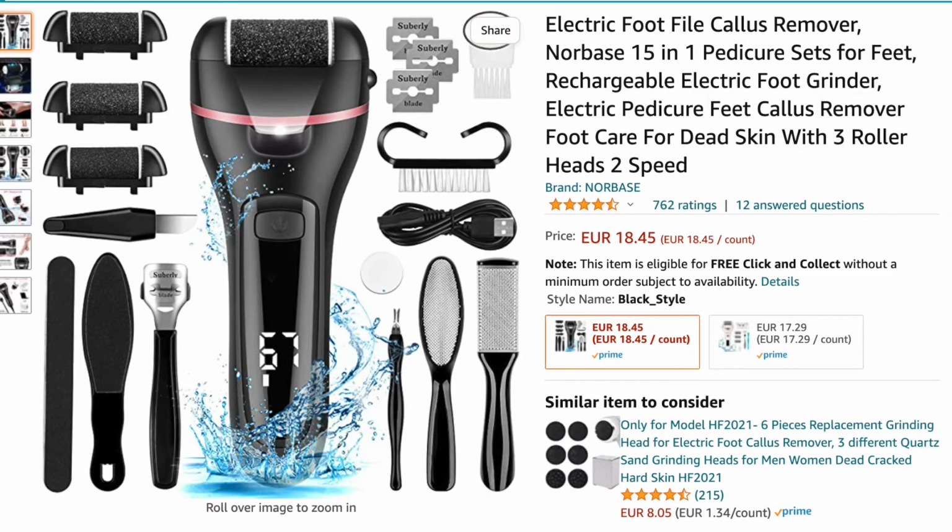The only fail in this category, which was an epic fail, was my electric foot filer and pedicure kit. Yes, I succumbed. I bought one. And I've wanted to forever because it looks great. It looks great on Instagram. I bought it off of Amazon. It cost about 18 euro, and it came with like a bazillion attachments. And by the way, none of them work.